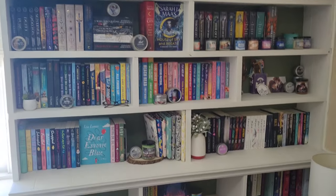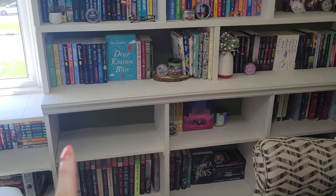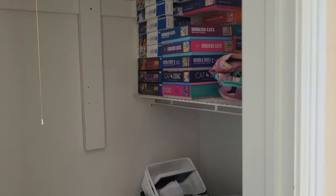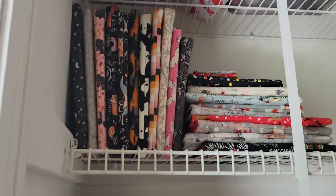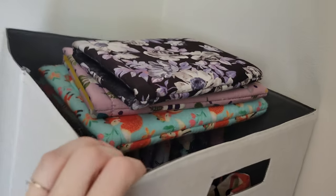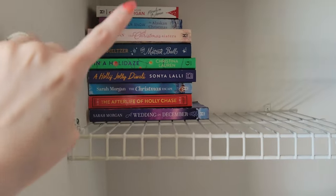And worst case scenario, like I said, I have these two empty shelves here, but these two could easily go in the closet. I do have a closet over here and I have some empty shelves. Like these are, look at my book sleeve collection. How ridiculous is that? So there's all my seasonal ones. And then I have a giant basket here of more. Oh my God. I moved my seasonal books into here and then I just have some random books and stuff in here.